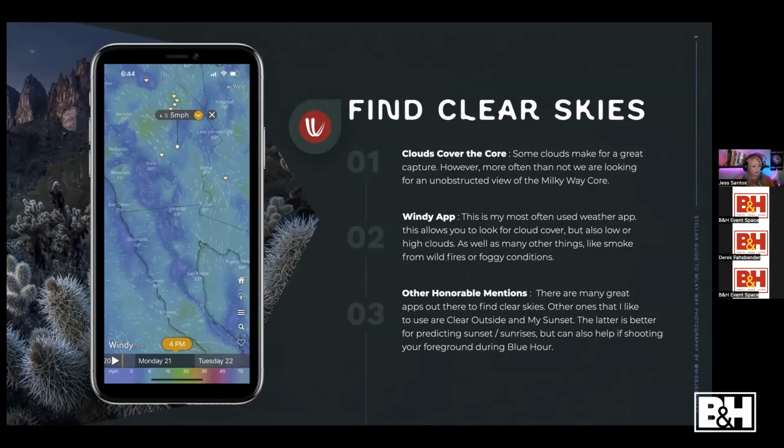And so my favorite app to use is the Windy app, and you can see the little red icon. That's what it looks like in the app store. This is my most often used weather app, and it allows me to look for cloud cover, but also for low cloud cover, mid cloud cover, high cloud cover. And I can also look for a lot of other things that might obstruct my view of the Milky Way, like smoke from wildfires, or if I'm in an area where it gets foggy, conditions can also obstruct your view of the Milky Way. So it's a great all-around app.